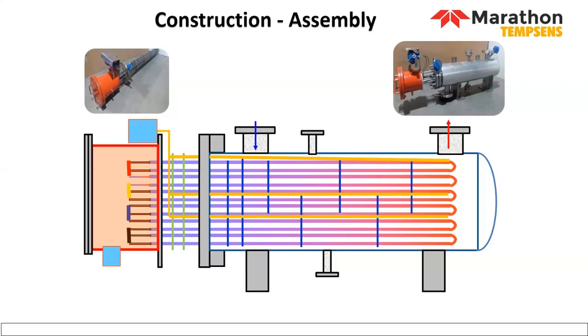For accurate control and safety, each heater will be controlled by a dedicated control panel, which can be thyristor based or contactor based. Marathon Heater also has expertise in designing and supplying such panels as part of our process heating solution, which is a combination of electrical heater, pressure vessel, and control panel.